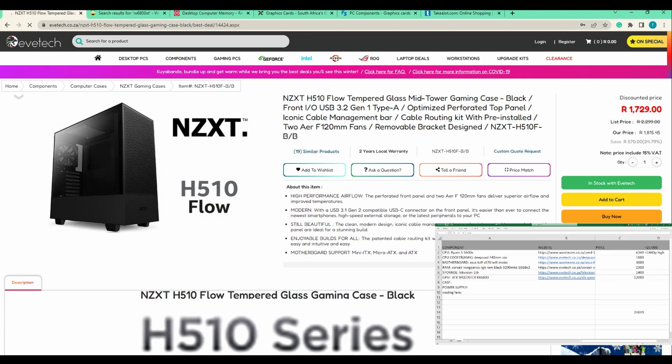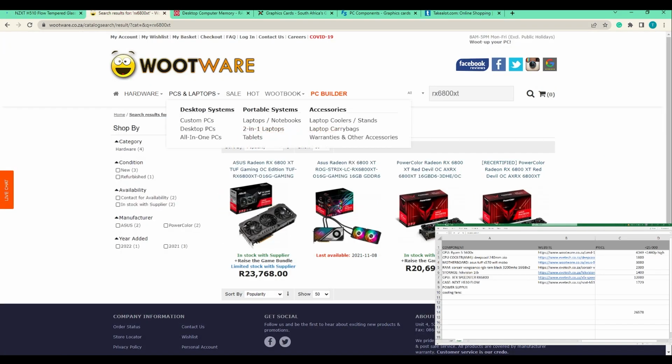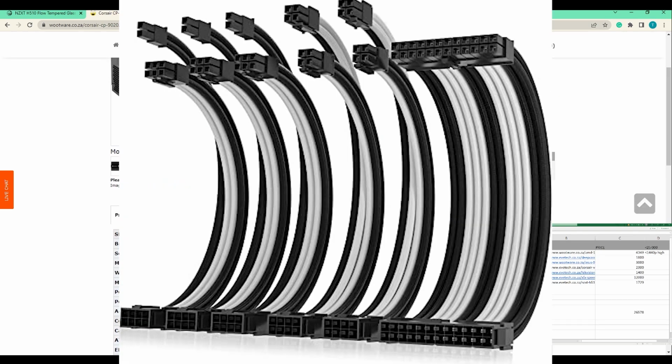So I'm going to be going for this NZXT H510 Flow. We're going to need to buy some more fans because this only comes with, I think, 1 or 2 fans. So in terms of power supply, we need a 750 watt power supply roundabout. Currently I'm looking at this Corsair 750 watt 80 plus bronze power supply. Unfortunately, it's non-modular. I'd recommend you get extension cables so you don't have to see all those unnecessary cables.